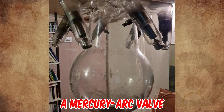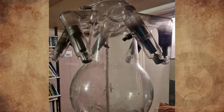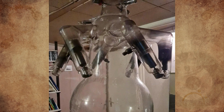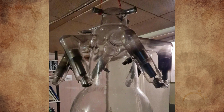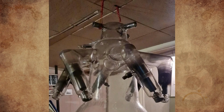It's a mercury arc valve, a type of electrical rectifier used for converting high voltage or high current alternating current into direct current, invented in 1902 by Peter Cooper Hewitt. These rectifiers were used to provide power for industrial motors, electric railways, streetcars, and electric locomotives, as well as for radio transmitters and for high-voltage direct current power transmission.